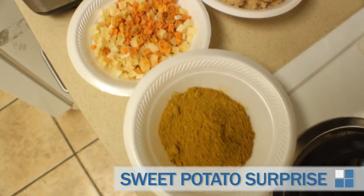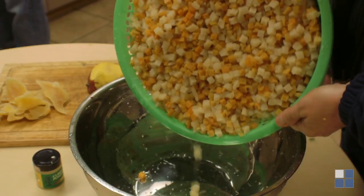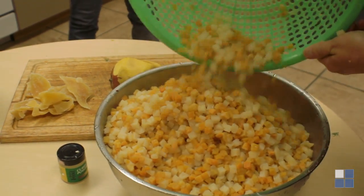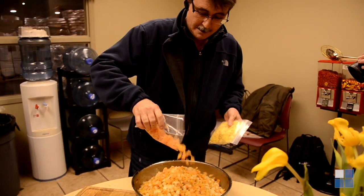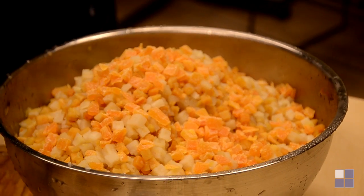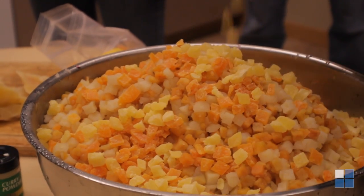Some people call sweet potatoes yams. There's different types of sweet potatoes. There's white ones, there's yellow, orange, deep red. We're gonna surprise everybody by putting some papaya and some pineapple. They'll think they're potatoes.